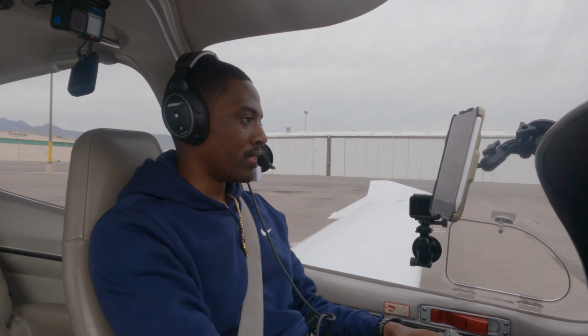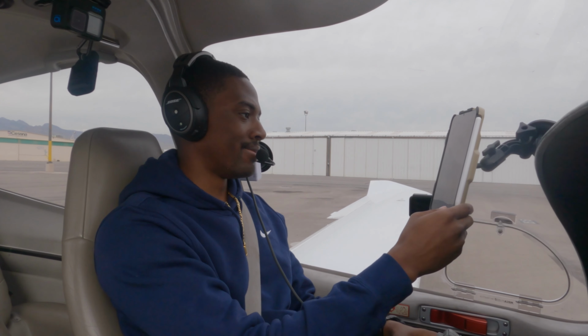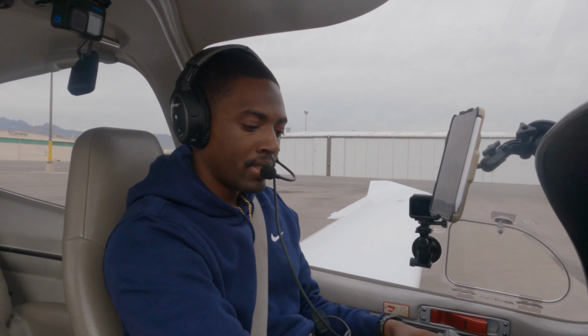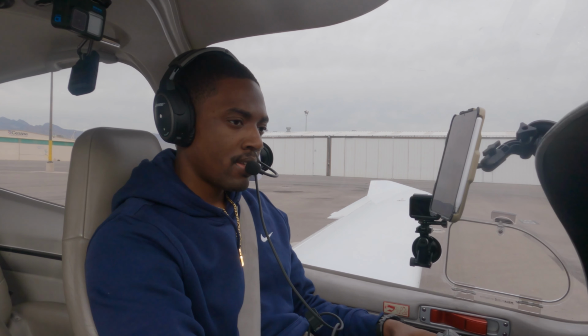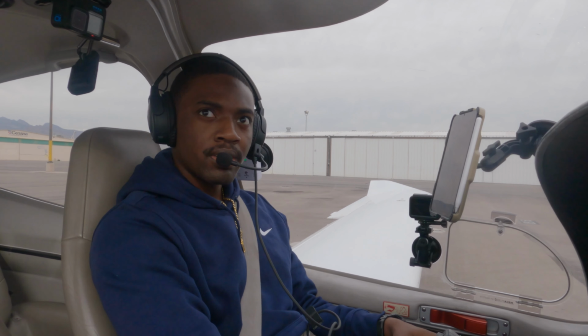Alright, throttle's at 1200 RPM. Throttle, we're at 1190, 1200, there you go. Make sure to lean to max power. Alright, it's about right there. Throttle, bring it back to 1000 RPM.